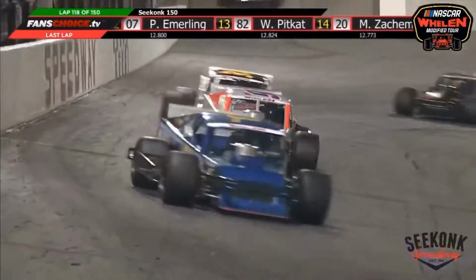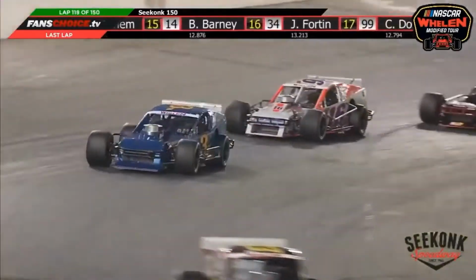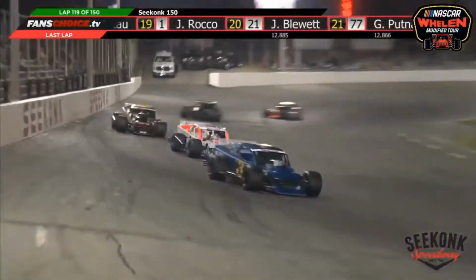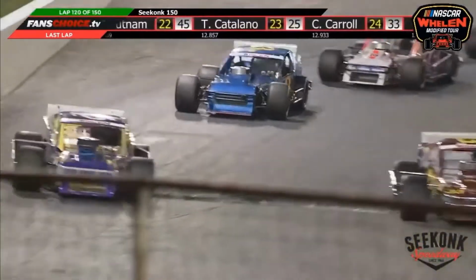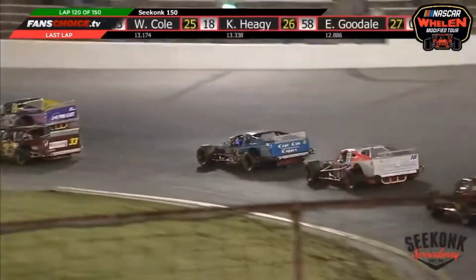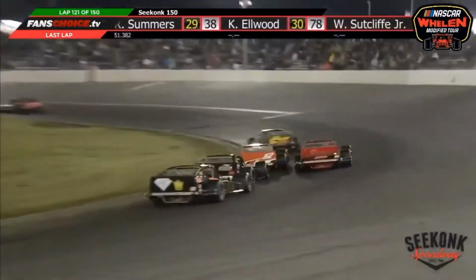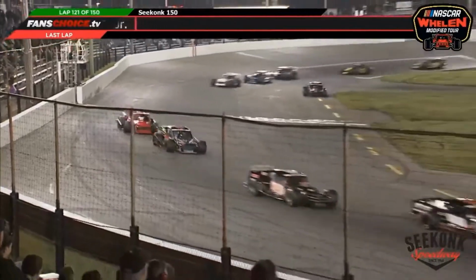Meanwhile, Woody Pitcat continues to try to shake off Chase Dowling. And right there with Chase Dowling, also applying equal pressure, is the number 20 of Max Zackham, back in a quality ride this year, struggling to try to find the speed that he needs here. Up in front of them, Patrick Emmerling slides by Tommy Catalano, picks up another position, and right behind him, the 82 of Woody Pitcat climbing up inside the top 12. As the door opened, the reservations have been given, but there's no room at the end this time for Catalano.